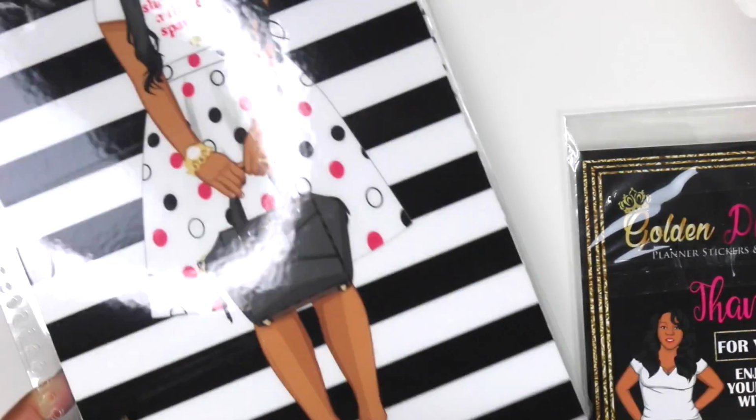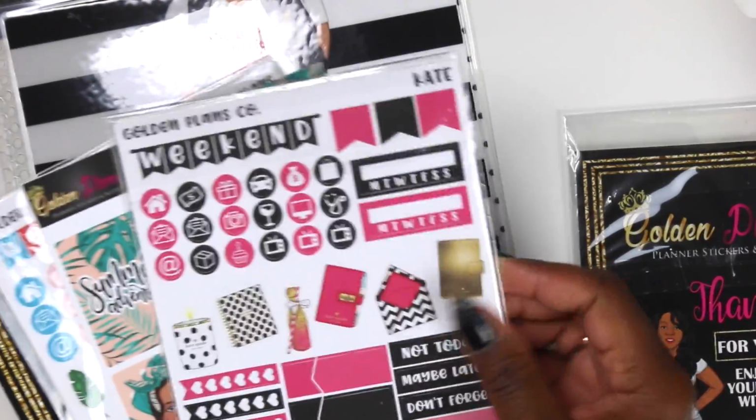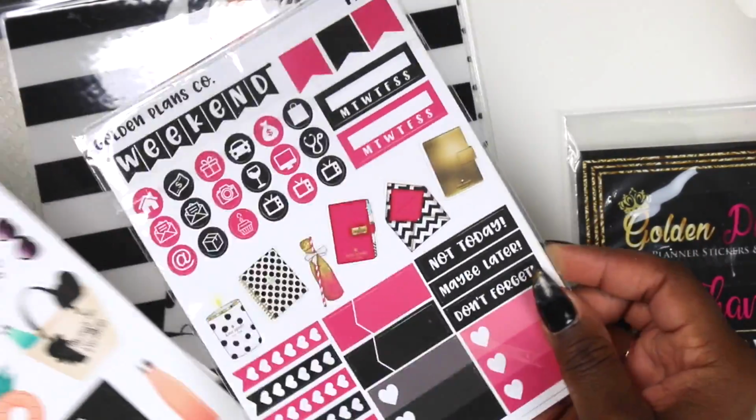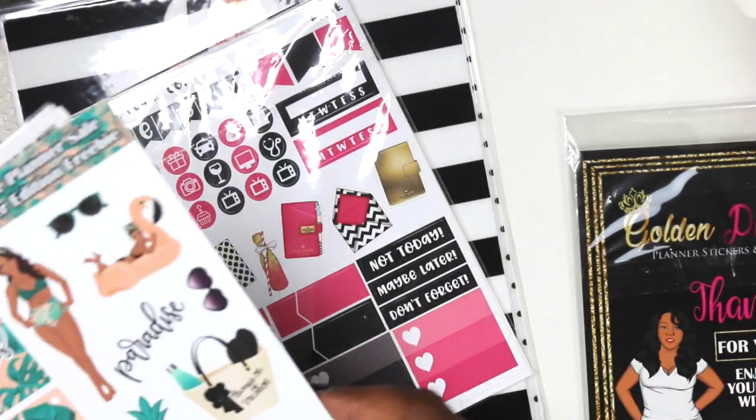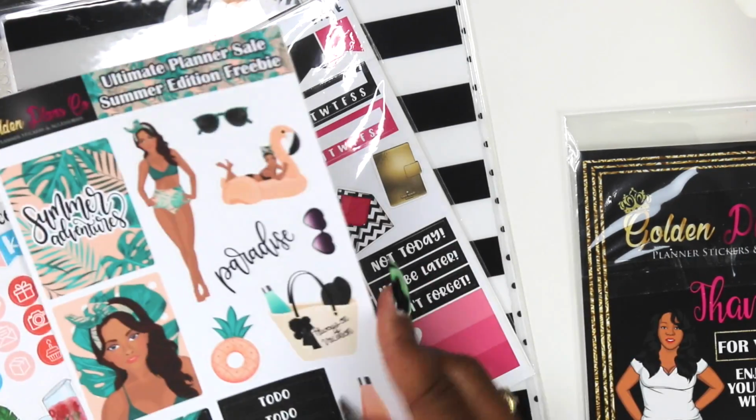because I just wanted to say like budget or something on there. And then I got this kit, which is the Kate Spade kit. I'm hoarding it. I am not gonna pretend like I'm not. And then here is the Ultimate Planner sale. That's what it was. It was the Ultimate Planner sale.